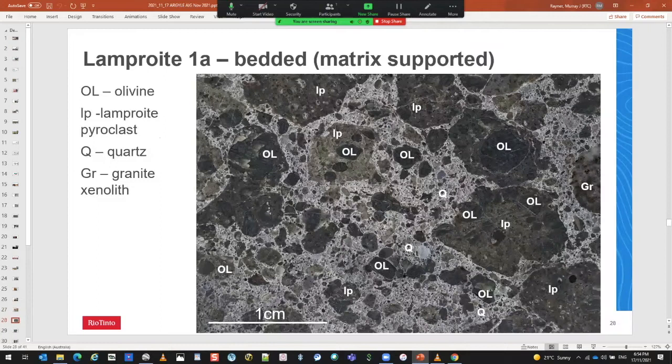So as the magma's erupting up, it's got debris from the mantle. So remember I showed you olivines and I showed you garnets and chrome oxides? It's bringing these up and entraining them inside the lamproite pyroclast. But also remember that I told you that it's diluted, so all this gray stuff effectively is this mesh and stuff like that there, but basically it's diluted by quartz.